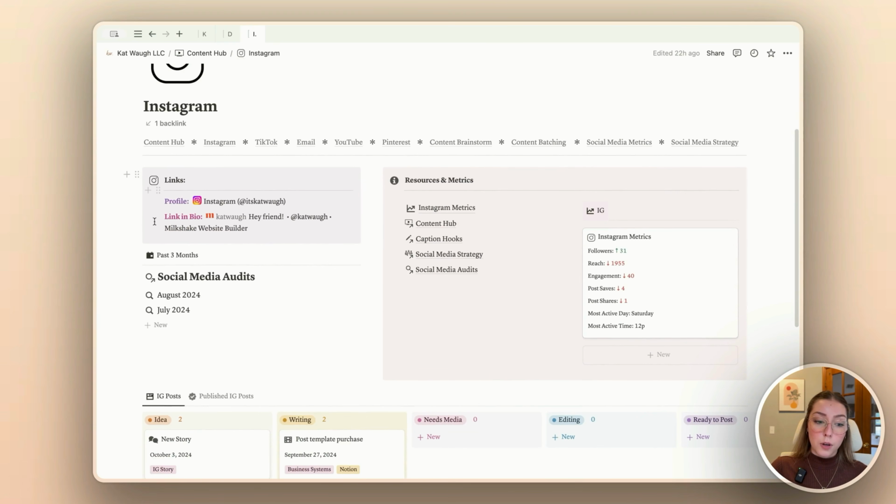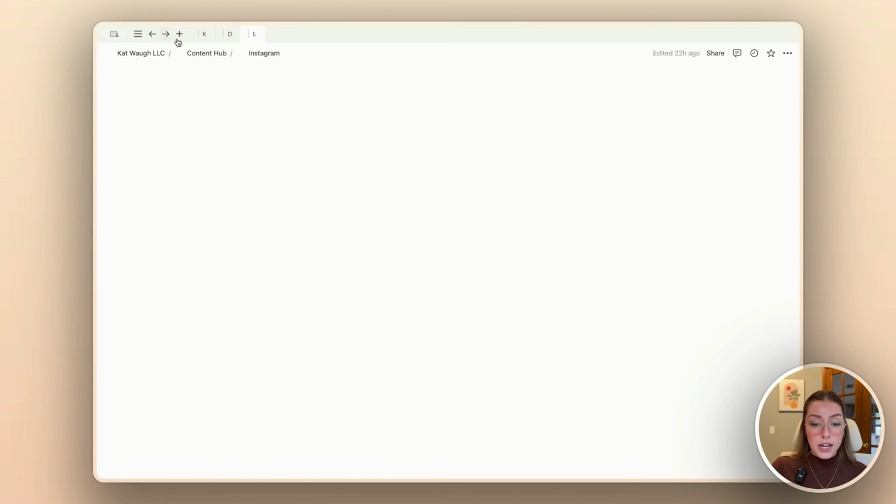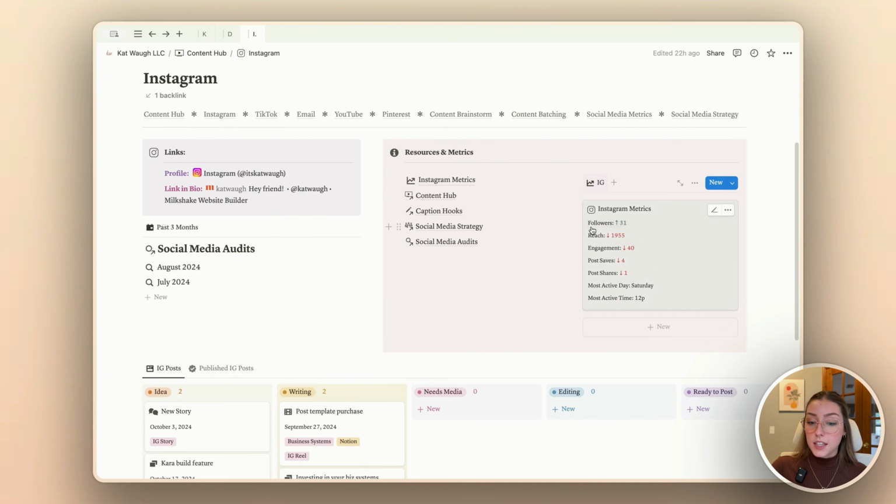Inside, I have a place for my link. So this is a link to my profile and then my link in my bio. I have my Instagram metrics over here that I can reference. This is going to show me from all of my previous audits what my metrics were at. I can come here also and see the comparison between the last 2 months of metrics.